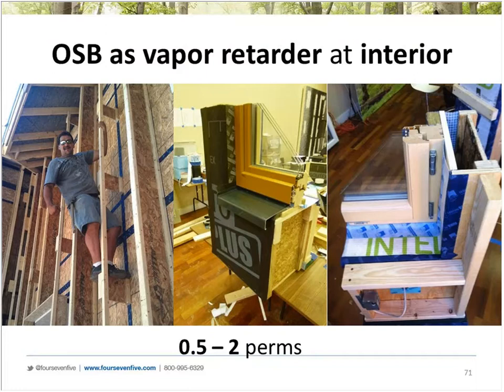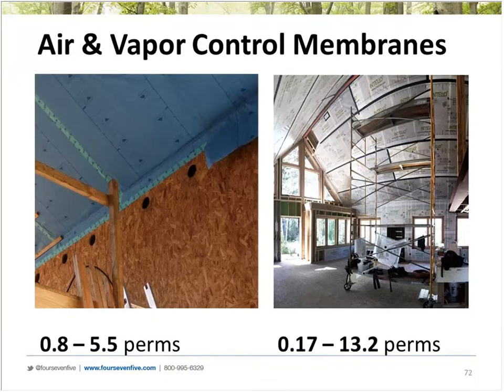Again, it's kind of funny because we think of OSB and plywood as typically being outboard sheathing of buildings, but because of their vapor retarding properties, we prefer not to see them out there. But inboard, yes. So here on the left, again, we have this idea of the parka, where that OSB is actually inboard of the insulation. Here are some models from our office illustrating this with plywood. Here we have the membranes with greater permeability range, so 0.8 to 5.5, and then the widest range possible is 0.17 to 13.2 and above.